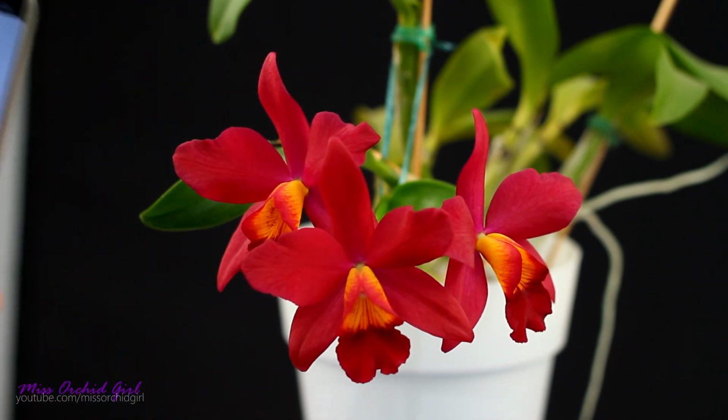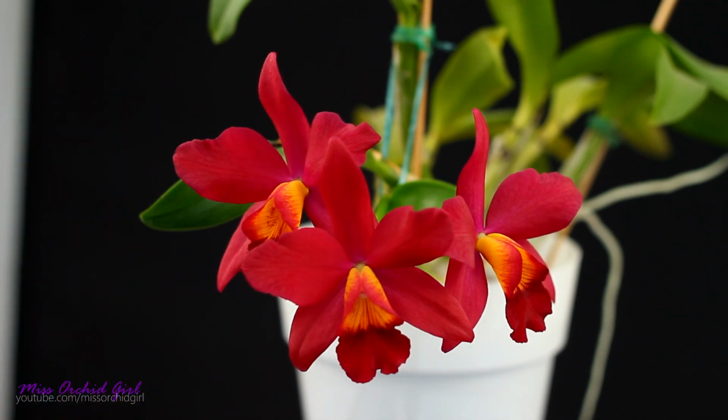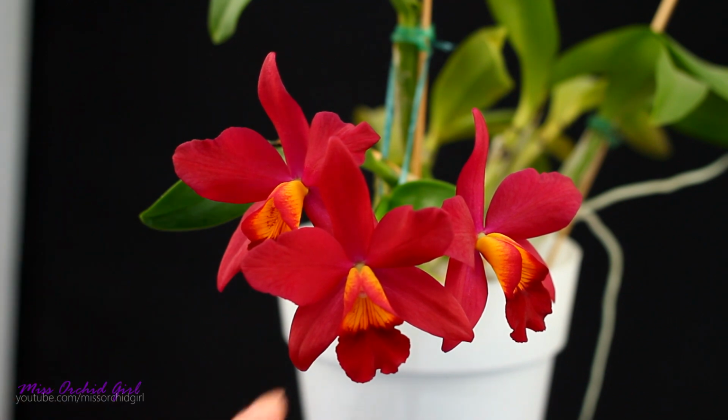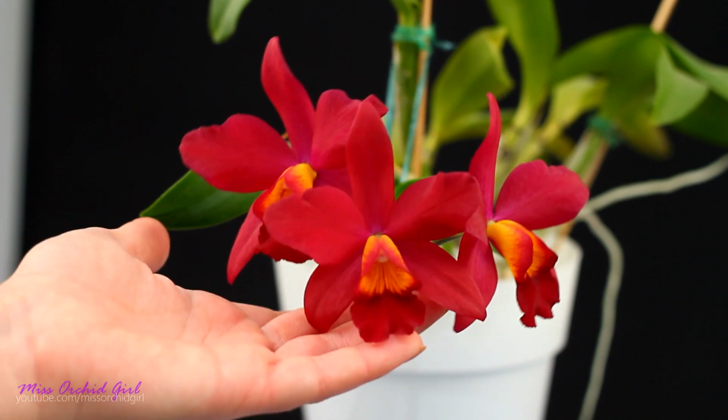So definitely the camera can pick up this type of purple, but what you see right now is definitely not purple. It is burgundy with a hint of purple. So what do you know? This orchid can bloom in multiple ways. Why does this happen? Well, actually there are some Cattleyas which can perform color changes throughout the flower's life, and not only throughout the orchid's life and throughout the seasons. We'll get to that. First, let's talk about this beauty.